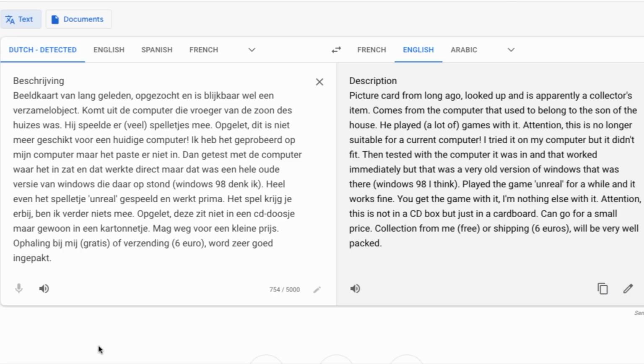Comes from the computer that used to belong to the son of the house. Now, is that the dad talking, or is that somebody who just moved into a new house and found the old son of the house's computer? We're not sure at this point. What we do know is that he played a lot of games with it.